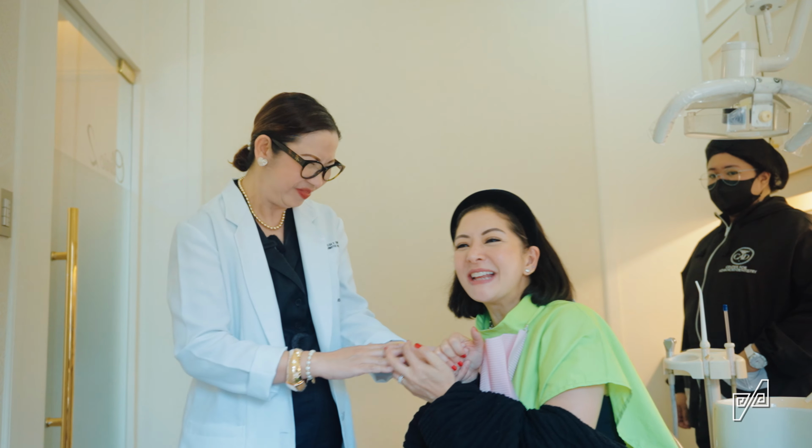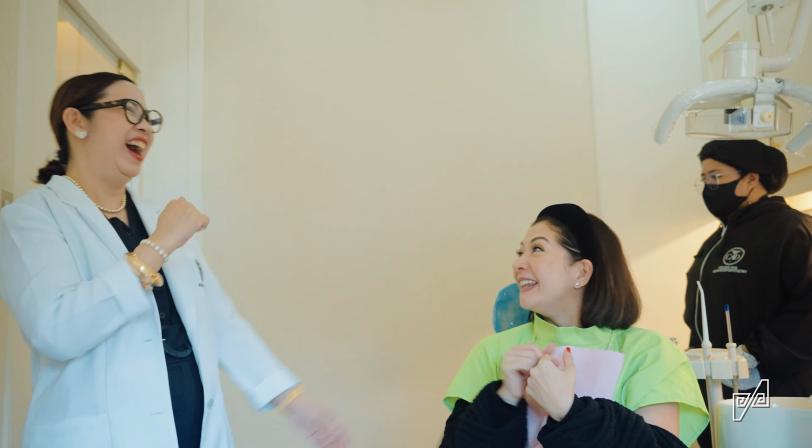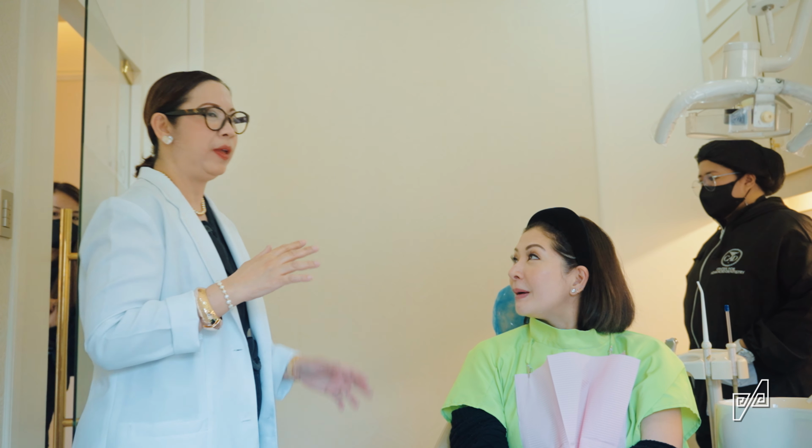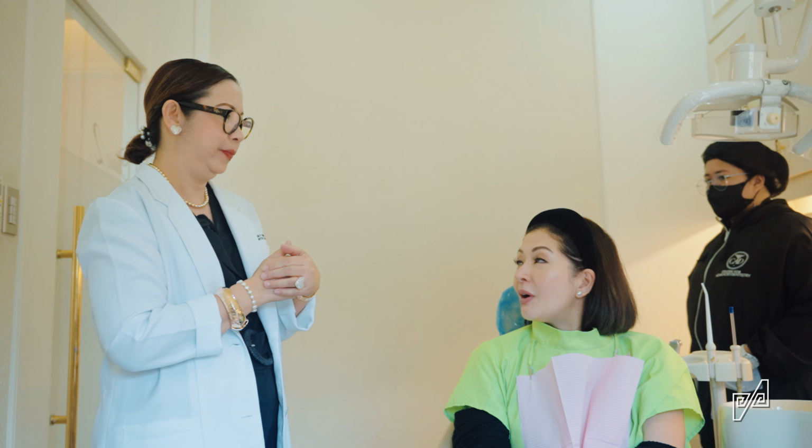So it's like a drive-thru. Drive-through for dentistry for perfect teeth. Say that, right, doc? Yes, okay. But no shortcuts here. No, of course. Okay, let's do it.